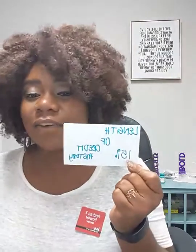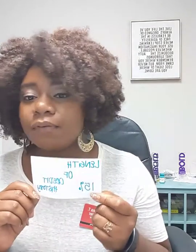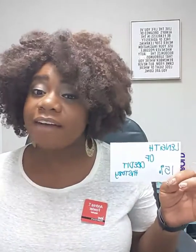Next, the length of credit history. So if you just started building your credit, of course it's going to take some time before you can really build it up and have it really high, because the longer the credit you have, the higher your score is. So if you have some credit on your credit report and it's been there for 10 years, take care of that. Really take care of that, because that's helping you boost your score up and keeping it up high.